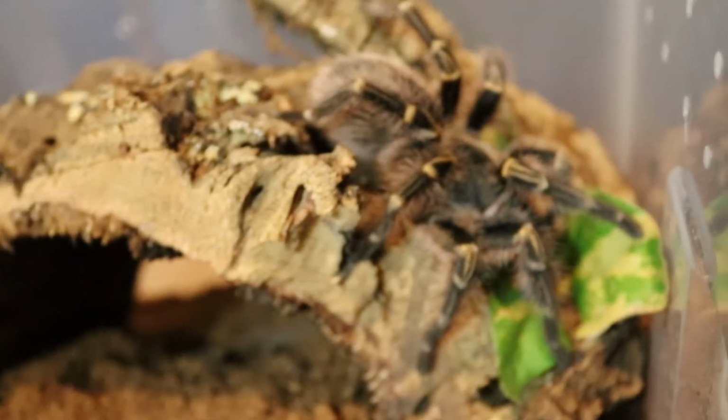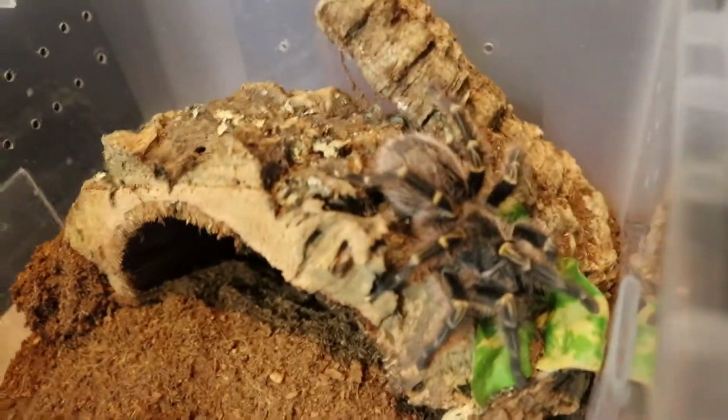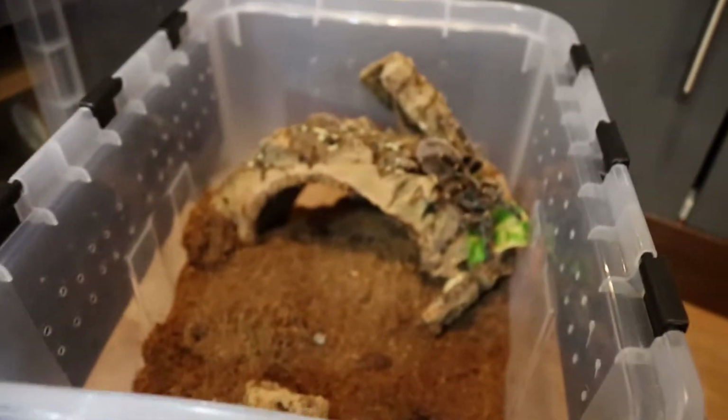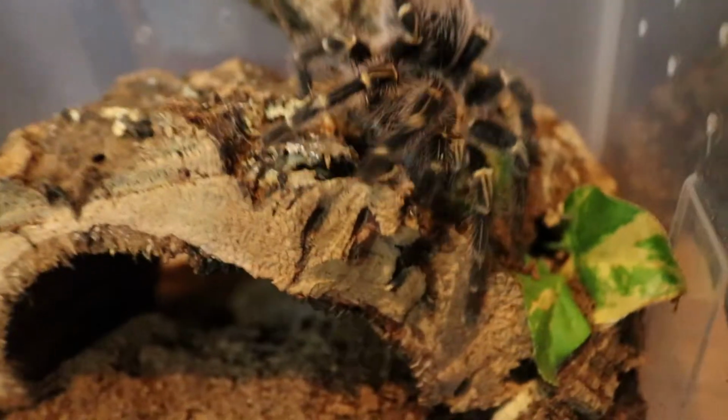Yeah, she is very amazing, to be honest. I need to redo her enclosure because that's her hide, but I don't really like it. It's not hidden enough for her. So maybe in a future video we'll rehome this girl, obviously in the same enclosure, but I'll just arrange it some other way, as she's got plenty of room in here. Right, let's get on to the next animal.